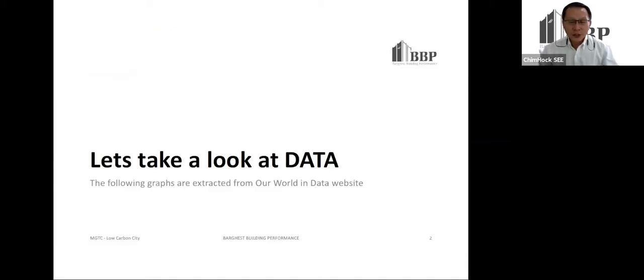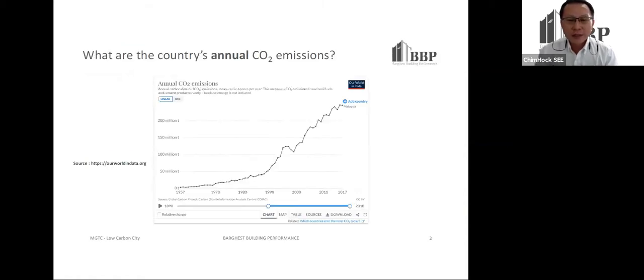Okay, next. So daripada kemarin Puan Aini daripada MBBA katakan power of data. Sekarang bagi kita tengokkan dari segi data, apa yang dapat dalam data-data yang sudah dipamerkan di One World website. So if you look at here, is that where Malaysia stands in terms of the annual CO2 emissions, we emit more than close to 300 million tons.